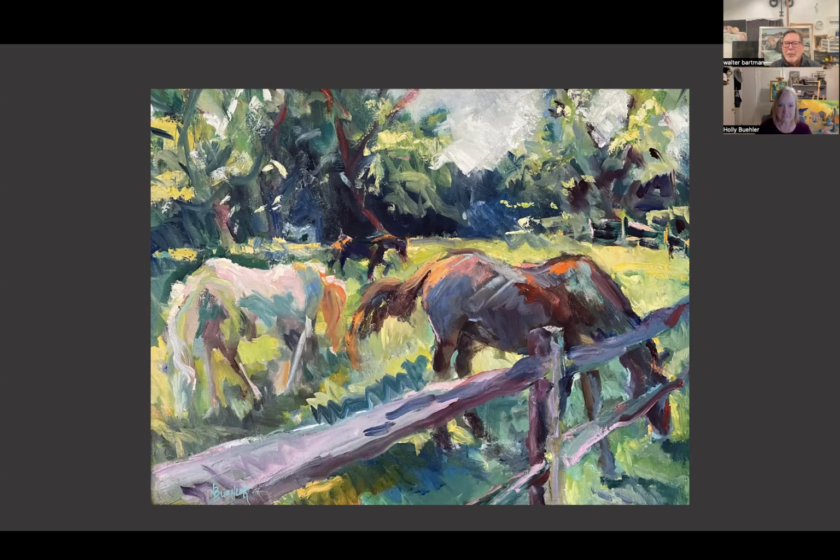And what's your palette? What colors do you use? I usually do try to use a warm and cool of the color wheel, but there's always white. And I like using the teal colors, a mixture of the blue and green. And I always have ultramarine blue and yellow, and a cadmium red light.